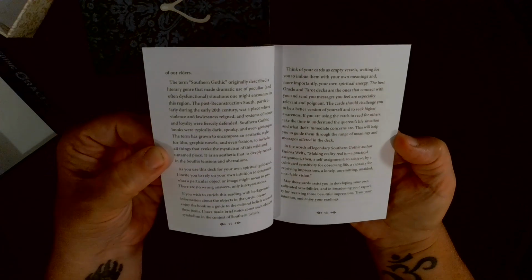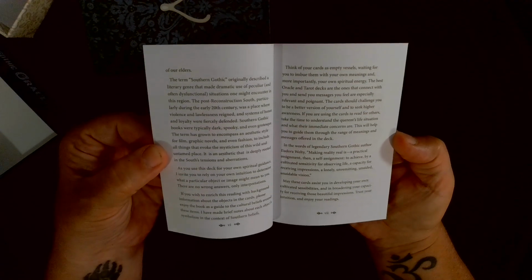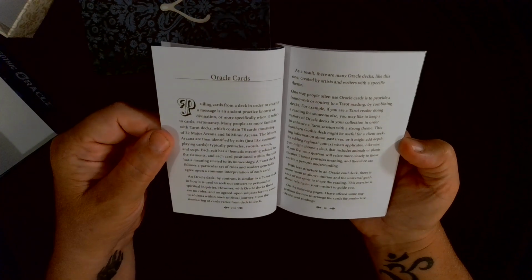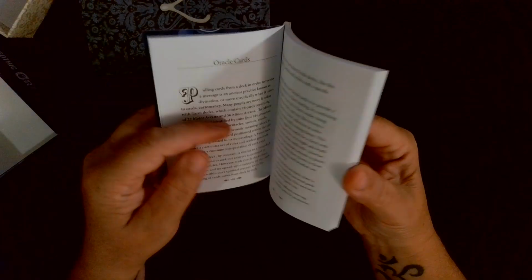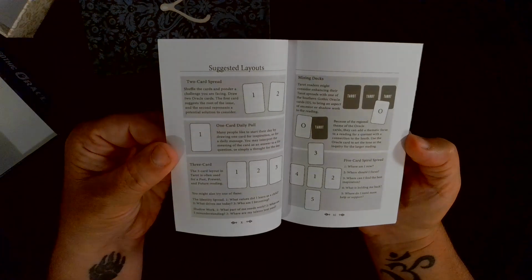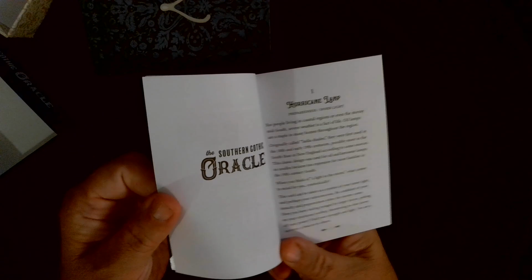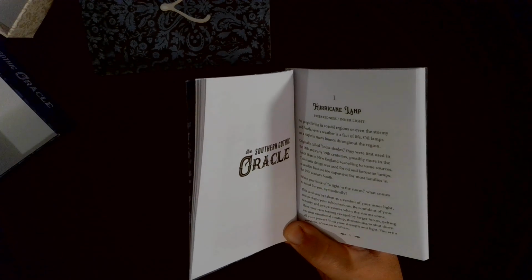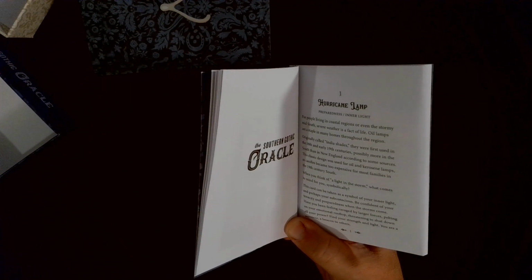And goes into using the deck, a little bit of suggestions about that. And then we have a little bit of background about oracle cards themselves. And then we have some spreads that you can use. You got your 2-card, 1-card, 3-card mixing decks, 5-card spread, and then the actual definitions of the cards. And there's no colored pictures, unfortunately. I know that a lot of guidebooks will use pictures in the deck.